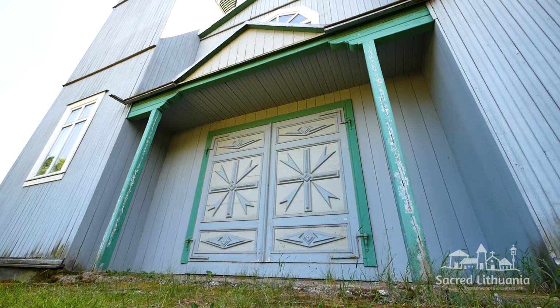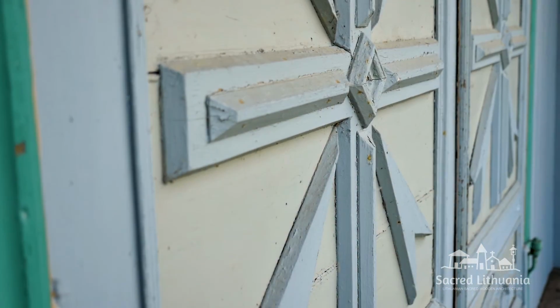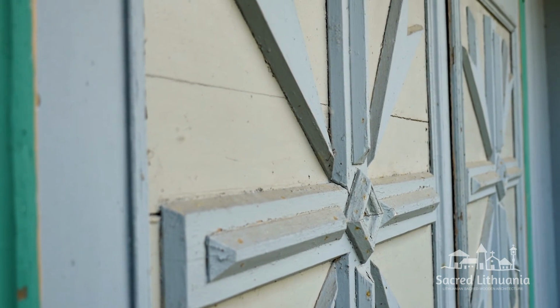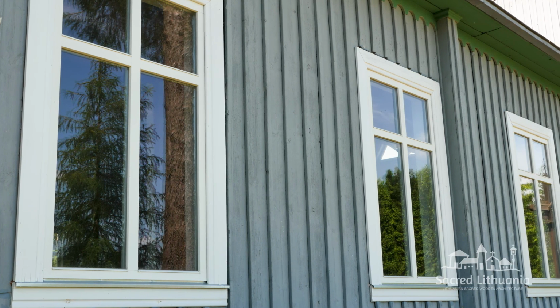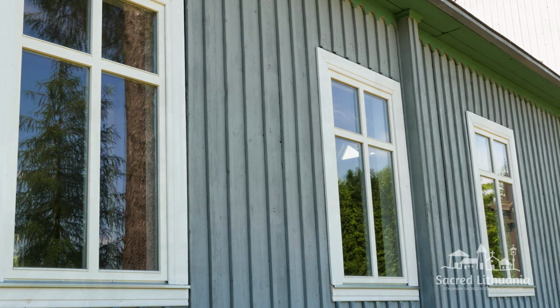The door of the central facade of the church is really magnificent. The 2-leaved door is noted for applicative carvings characteristic of folk architecture. The church windows have the form of narrow rectangles, divided into small segments. The walls are lined with vertically arranged planks.